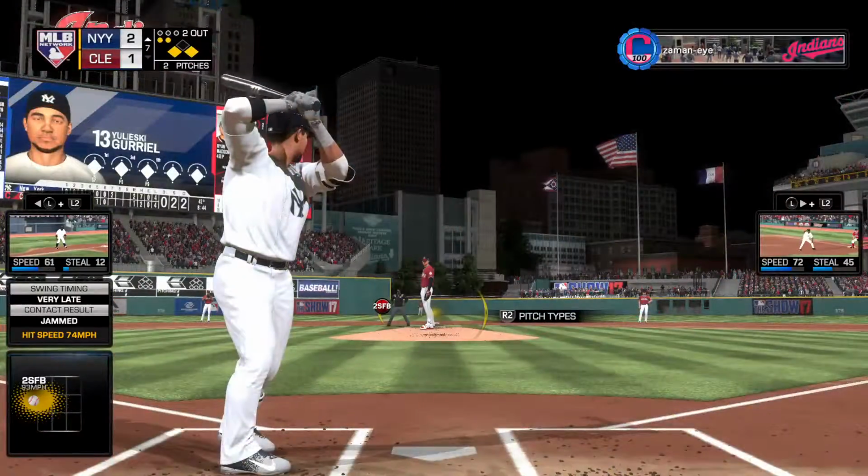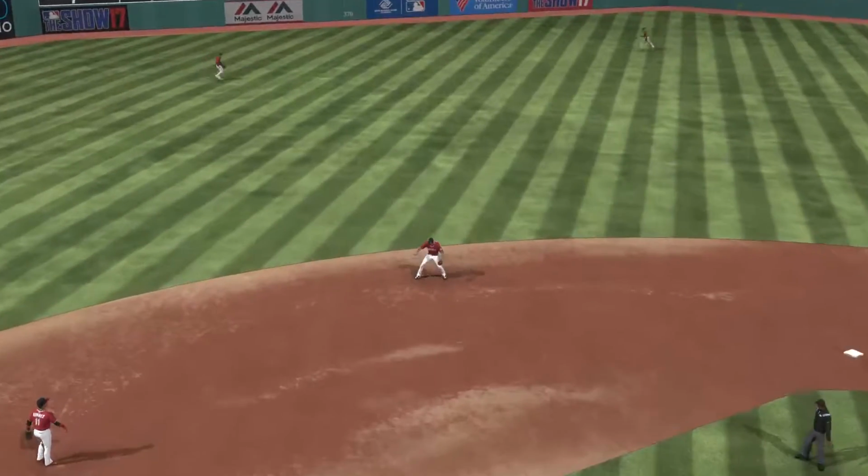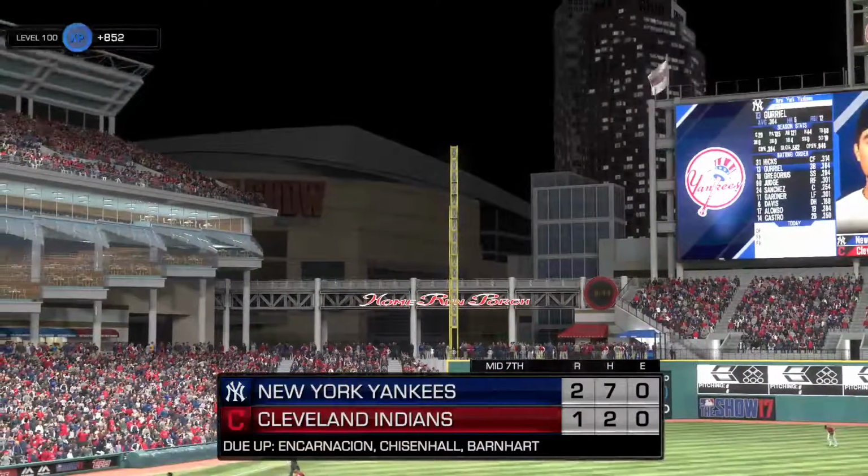Sliced hard but foul. Look out over there. Swing and a liner. Well, the shortstop's got him played perfectly as he takes this in for the 3rd out. 7th inning stretch.